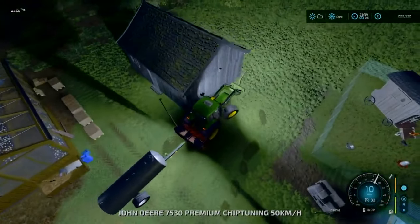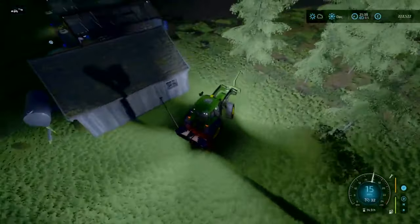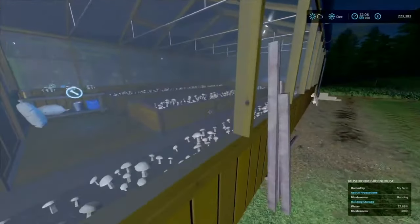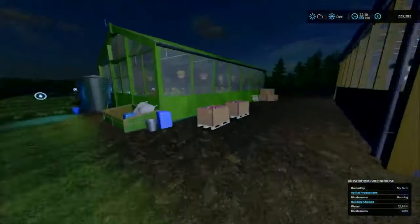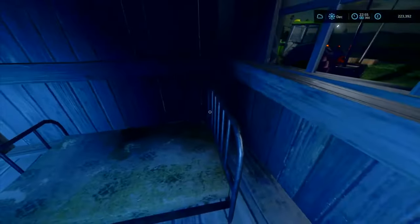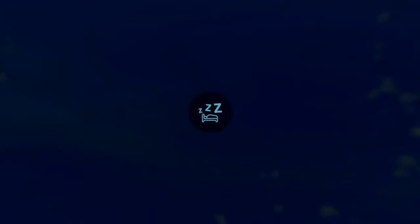And let's just get the rest of these moved, and then we'll skip until the morning, I think. There we go, that's them moved. And yeah, let's just skip till the morning. Let's get a bit of shot light. 7 a.m.